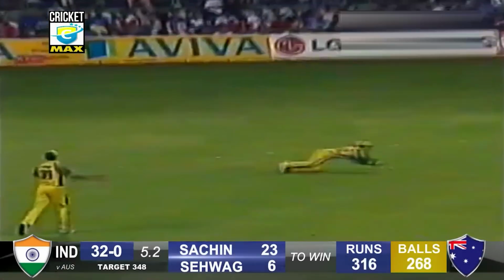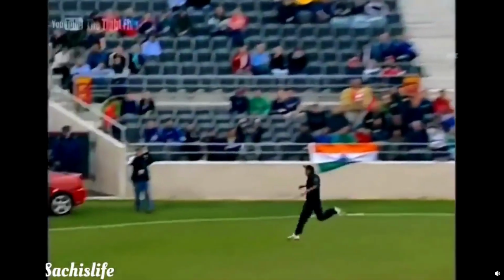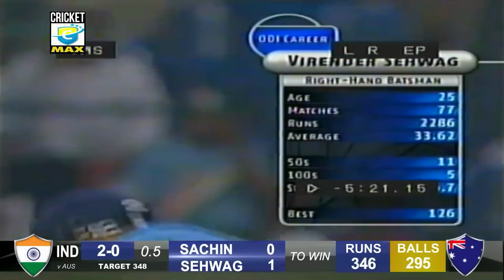Sachin Tendulkar was one of the greatest batsmen of all time. Slashed away, good shot. Second only to Sir Donald Bradman. Point of this match, and they'll look for a big start from here.